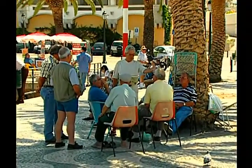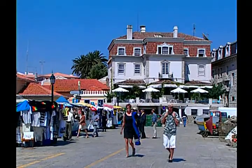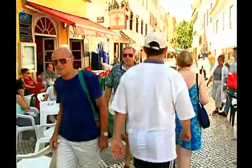The climate, cafes, and beaches of Cascais attracted writers and artists in the 1930s. Today, the town is very popular with British and German tourists.